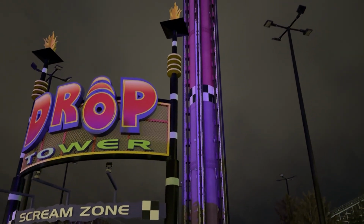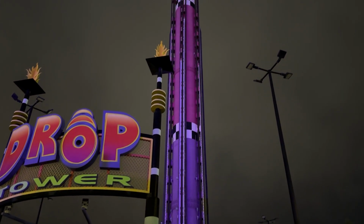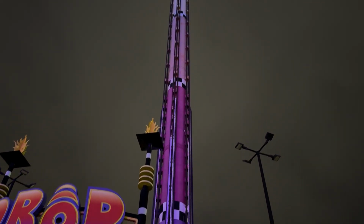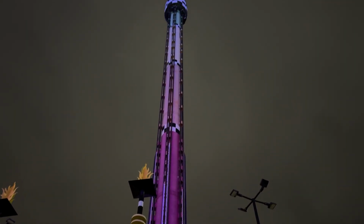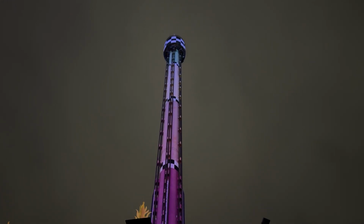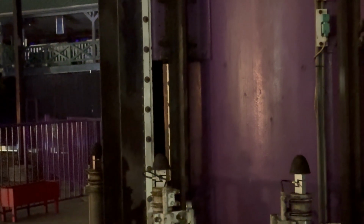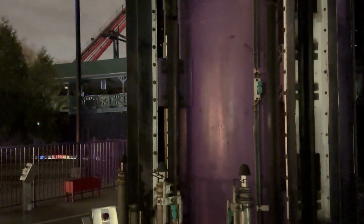Alrighty, so I have some exciting news on Drop Tower I'm going to drop in today's video, but it's really exciting because it looks like Medfair is getting a lot of money thrown at it. So we know about the Leviathan upgrades, we know about the potential Spinnovator upgrades, so honestly, let's get into it.